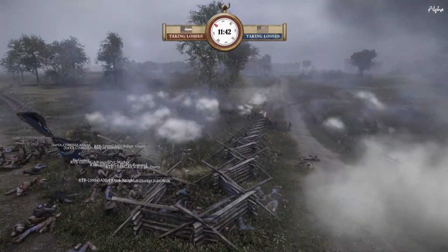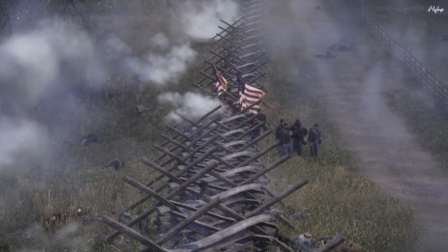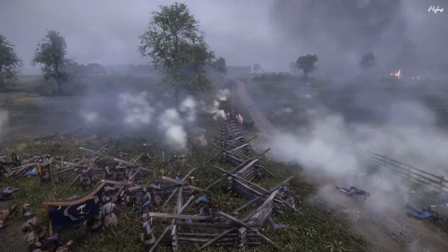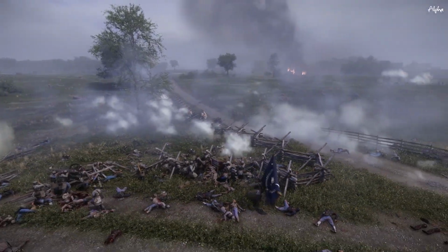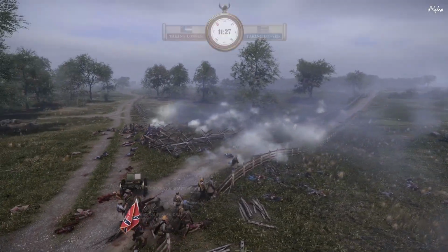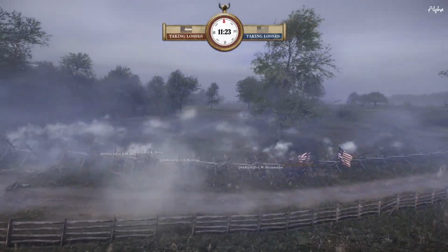Ooh, artillery coming in. Loaded. Alright, company! Get the flag. Alright, going. 14th is coming to help. 14th is going to flank up. Double quick, forward march! Go, go.